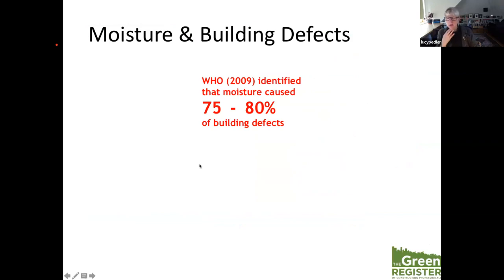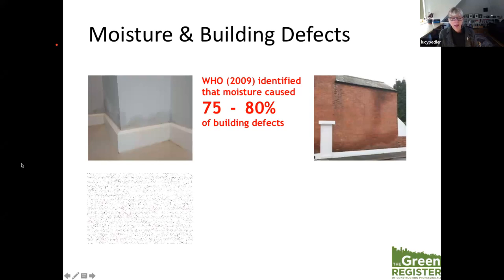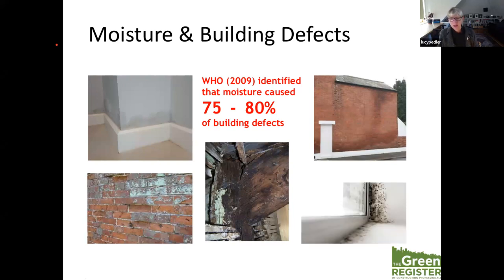And the reason why moisture is so important to control, the World Health Organization identified that, you know, 3/4 of building defects are as a result of some kind of moisture where it shouldn't be. So it might be rising damp, it might be penetrating damp due to rainwater goods being faulty, it might be spalling brickwork, it might be bad detailing around timber. Timber's great as long as it stays dry. You put it in a damp wall and it starts to rot. And of course, it could be also airborne moisture within the building. Moisture is extremely damaging to all parts of the building. And when you're thinking of improving your house, this is probably, because of this, one of the most important things you need to consider with any measure that you're doing.